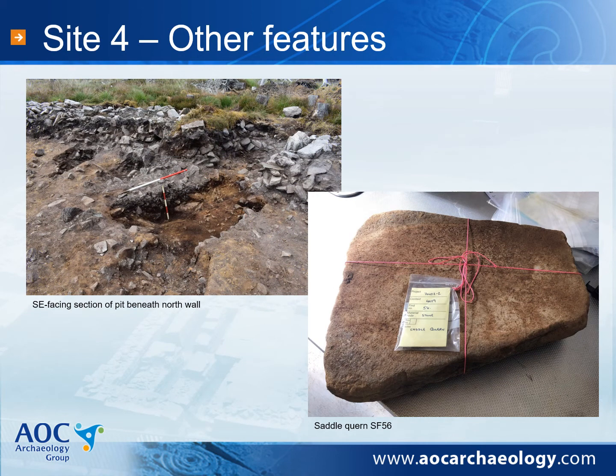On the northern side of Site 4, there was a large pit feature identified initially during the excavation of the internal deposits, but was subsequently shown to extend beneath the wall and the wall collapse. And a large fragment of saddle quern was recovered during the excavation of sections of this wall.